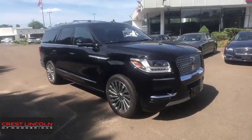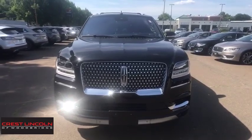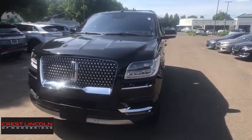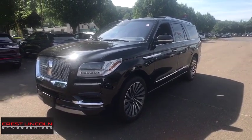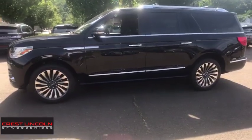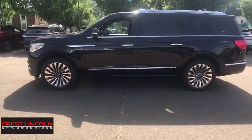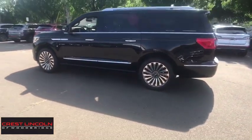You are going to love the 2019 Lincoln Navigator L. The Lincoln Navigator L comes in either rear-wheel drive or all-wheel drive options. This large luxury SUV offers a longer wheelbase than the standard Navigator. With the extra length, carrying a large group in extreme comfort or loads of cargo is no problem at all. Here are some of this vehicle's great options.